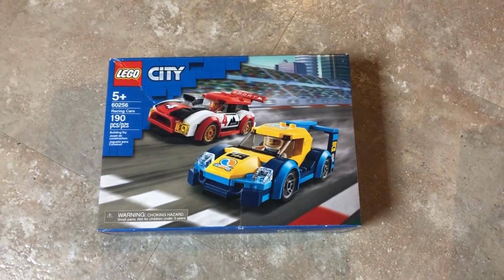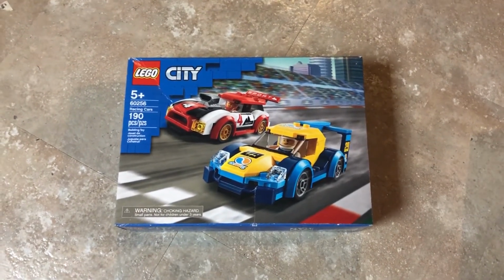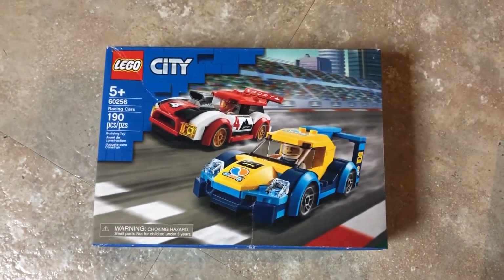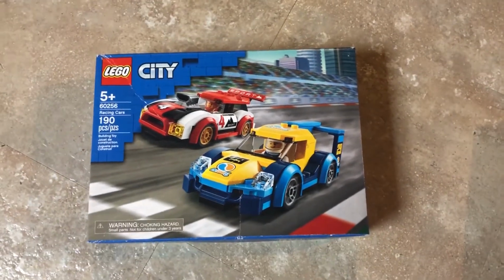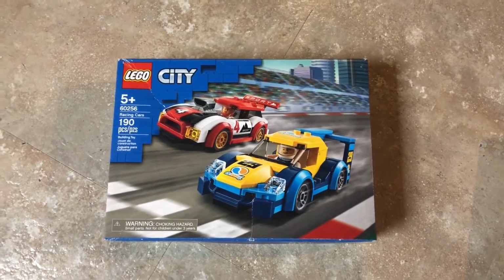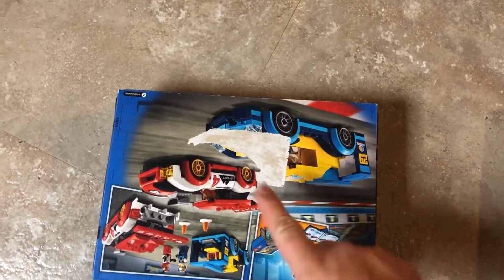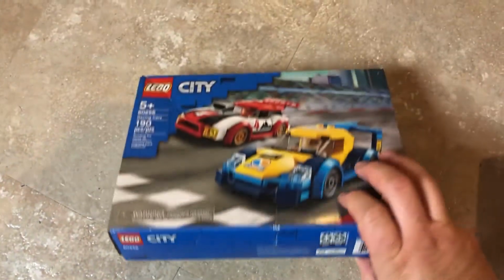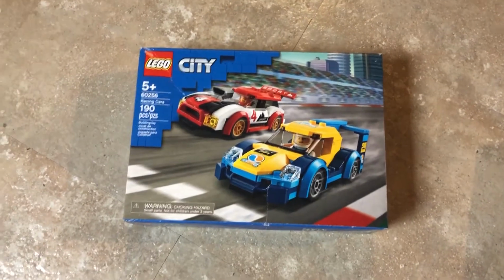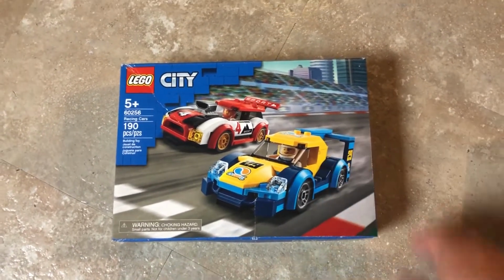All right, so we have quite the assortment of sets coming to the store this week. We're starting things off with this racing car 60256. Not a whole lot real noteworthy in this particular set. This one's being parted out mainly because it has quite a bit of box damage. It even has a giant tear on the back. I believe it was a return in store. Probably a birthday gift or something that got crushed, and I got it for pretty good clearance, so that's going to go to the part out shelf.